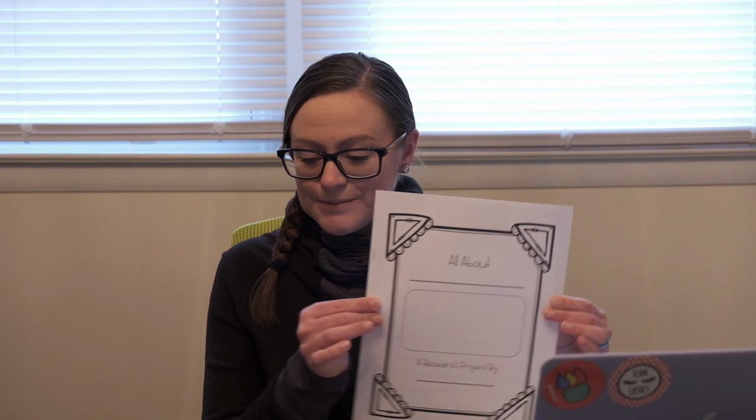So to start your animal project, you should have all gotten an animal booklet that looks like this. You're going to need this. You're going to need your iPad or some kind of device. And you're going to need, obviously, a pencil, and I only have markers, so if you have crayons, you're going to want to use those.